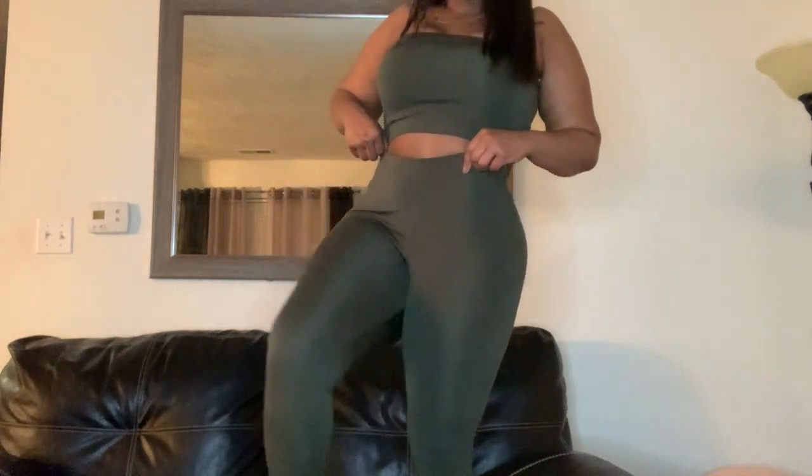Let me show y'all the bottoms. They're straight leg, you know what I'm saying? They go all the way down. So freaking cute. I love it.